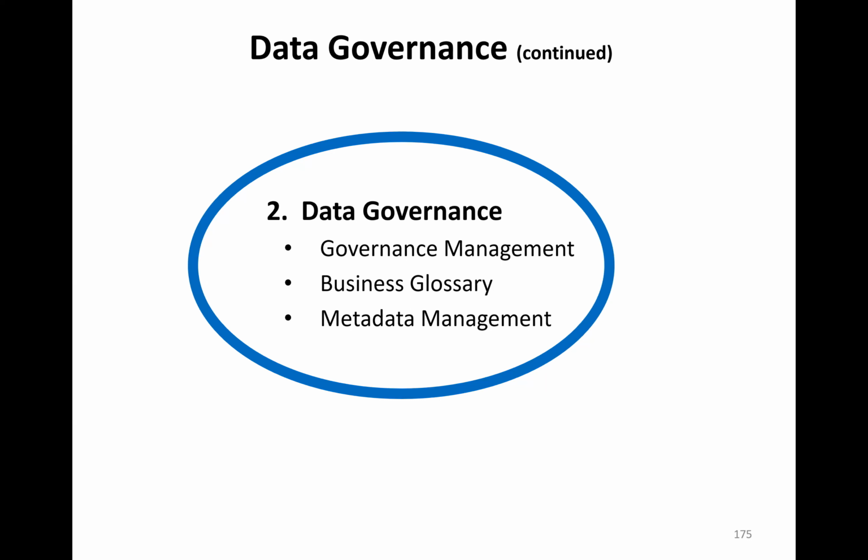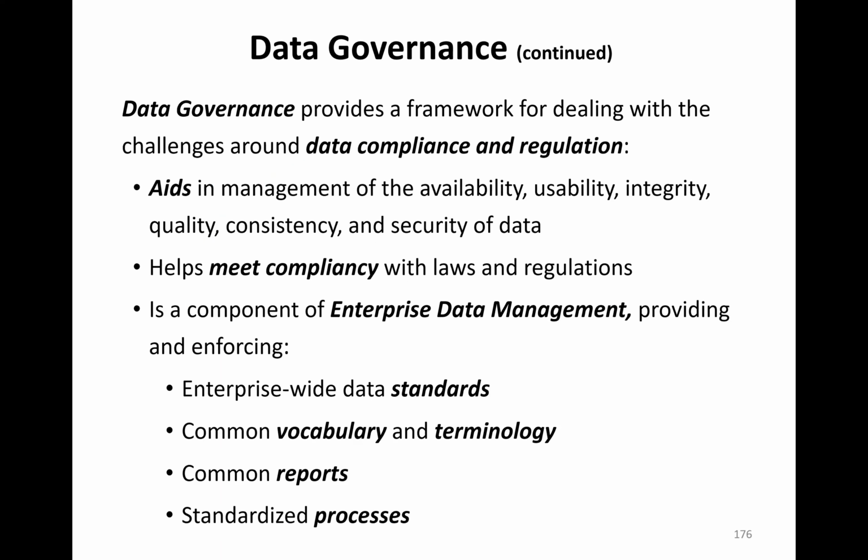So data governance is at the heart. It's the governance management, a business glossary, so people are using consistent terminology, and how you manage metadata. It provides a framework for dealing with challenges around data compliance and regulation, helps management make sure that the data is available, usable, with integrity, quality, consistency, and security. Meet compliance, component of an enterprise data management system.